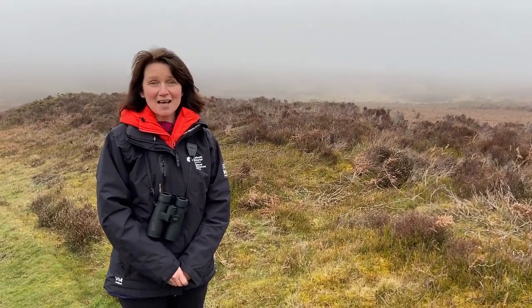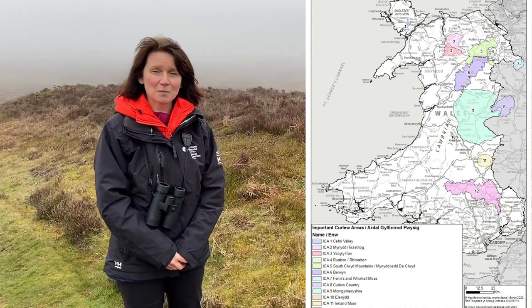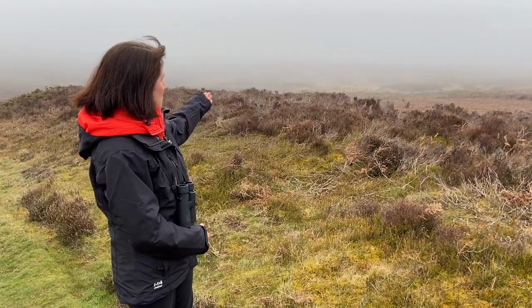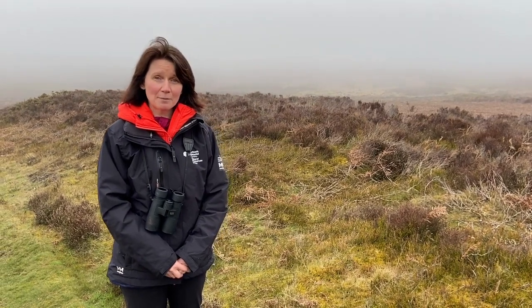What's been done to help the curlew in Wales? Well, there are 12 areas of Wales where there are teams of dedicated people working for the benefit of curlew. One of these is this area here, the Clwydian Mountains. And in these areas, people are managing habitats.